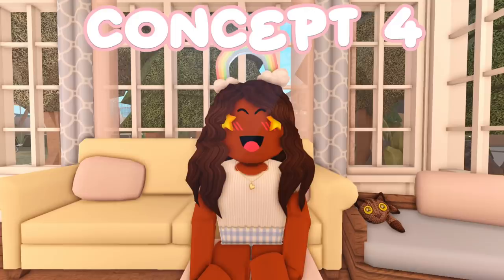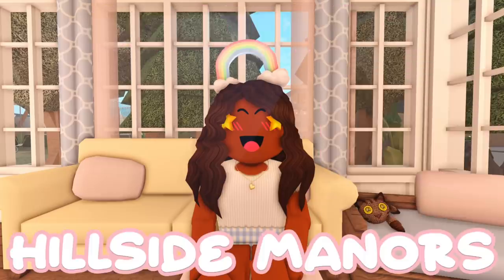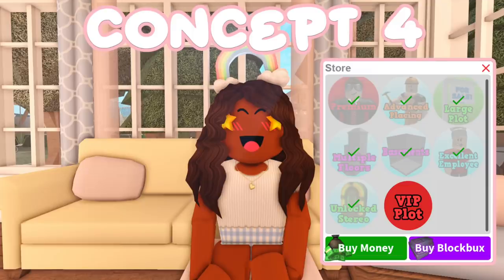At number 4, we have another game pass, which is for VIP plots. We have a lot of empty spaces on the Bloxburg map, and I feel like that space could be utilized for VIP plots. So maybe 4 plots per server. 2 in the hills, like by the campsite, and then 2 maybe down by the beach. I feel like a lot of people don't go to the beach that often in Bloxburg anymore, let alone visit the town, but if we had plots on the beach that we had access to, that would be pretty amazing if you wanted to do a beach house build, and then you had the view of the ocean.